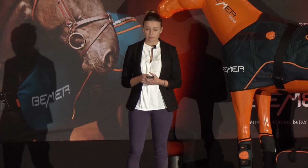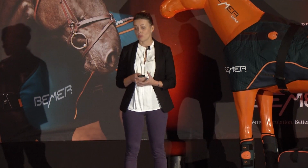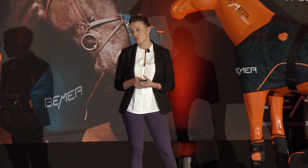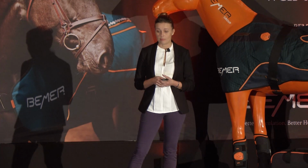Then the second health issue, the real one, is illness. And as we all know, the first one will be gastrointestinal issues. Again, a lot of stress issues like stomach, nerve spasm of the gastrointestinal tract, a lot of muscular tension and problems with muscular development, poor performance, chronic stress, again, and a lot of other chronic diseases that we have to deal with.